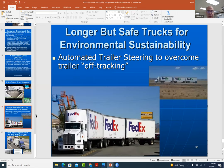And also I told you that I've done some research on something called automated trailer steering. This is more like mechanical engineering, but this happens on our national highway. It's about transportation. Very quickly, one minute or two. All three of our neighboring states allow these so-called triples. But California does not allow it, for good reasons.